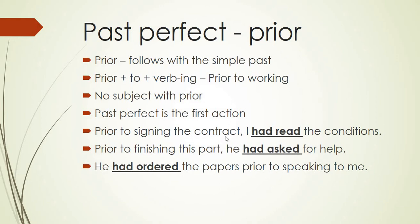And you can see that we know who's doing the signing from the second part of this sentence. So it's the I. So this I will always tell us who's doing it. So at the beginning of the sentence, prior to signing the contract, we don't know who's doing it. We have to wait for this part here, which is the I. Let's look at the next one.